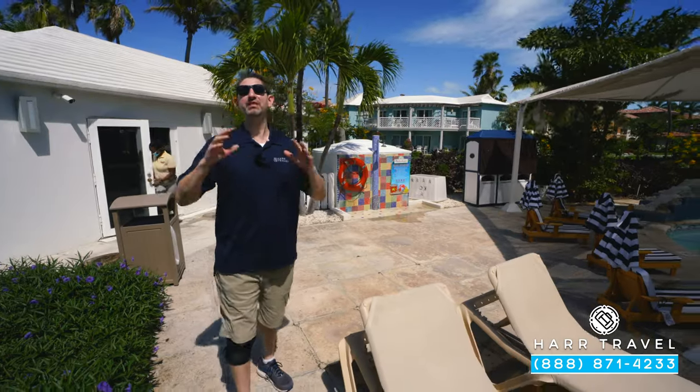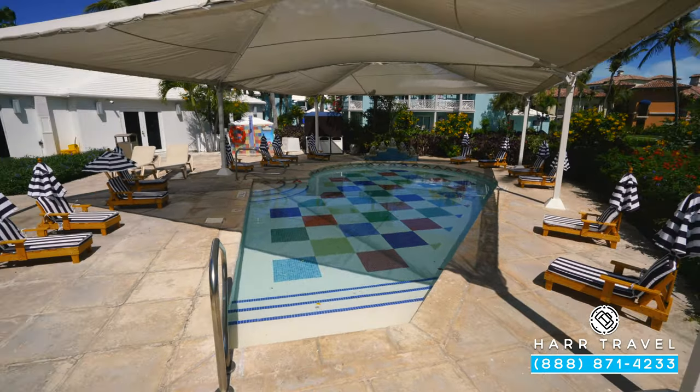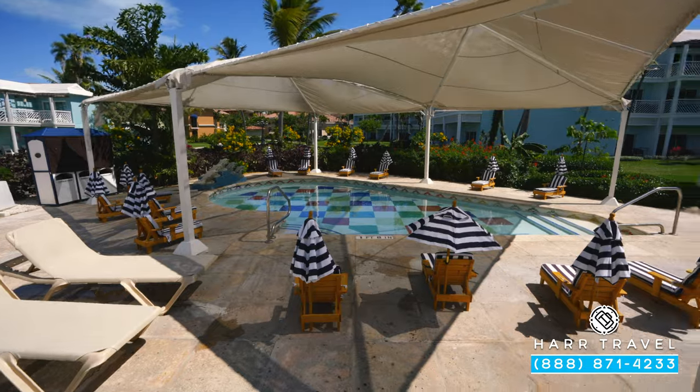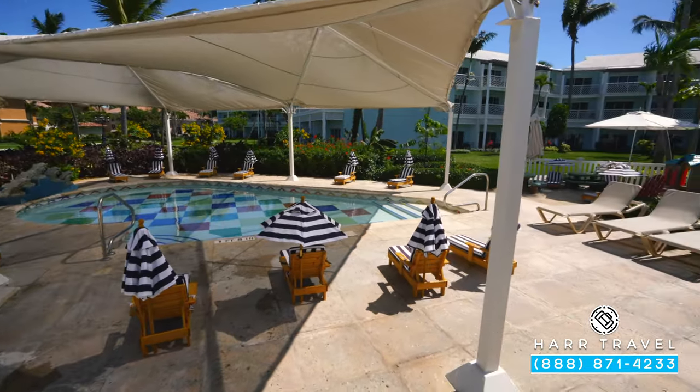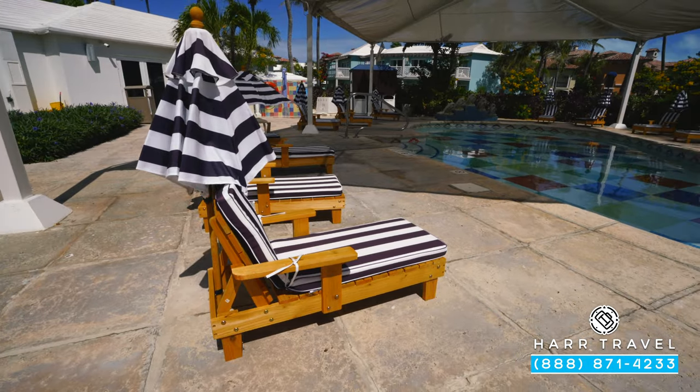I absolutely love the outdoor space here. They have their own pool just for the kids right here, a large shade structure set up over it. And look at these lounge chairs. I mean, how cool is that? They're tiny, they're for the littler kids, and of course they have their own umbrellas where they can sit and lounge just like the adults.